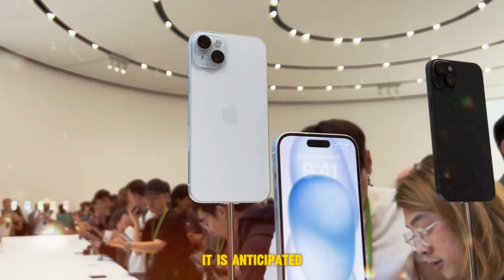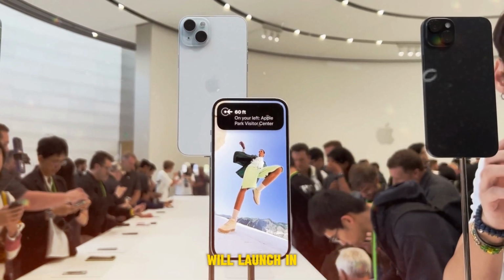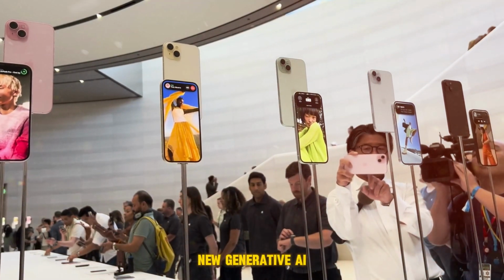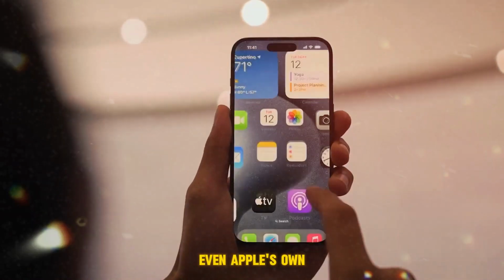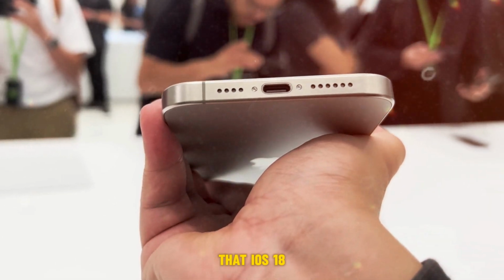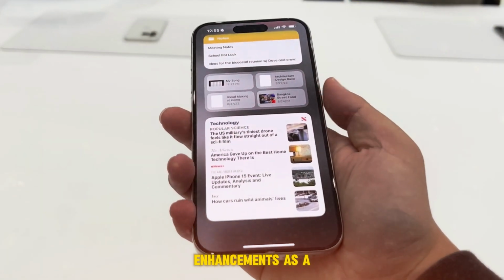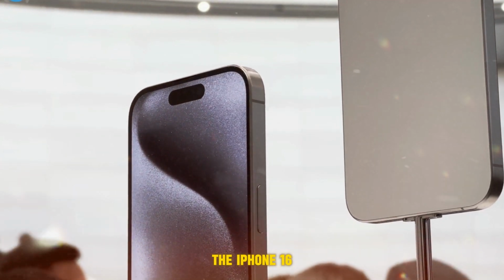It is anticipated that iOS 18, Apple's upcoming mobile operating system, will launch in June and bring new generative AI technologies. It is unclear if Google, OpenAI, or even Apple's own technology will power these capabilities. It is expected that iOS 18 will see major AI enhancements as a result of Google's Gemini model being integrated into the iPhone 16 series.